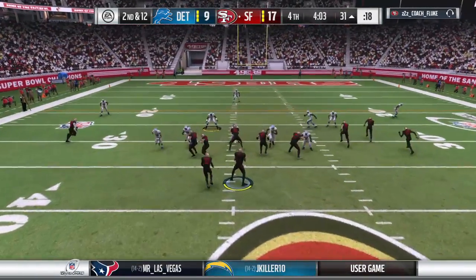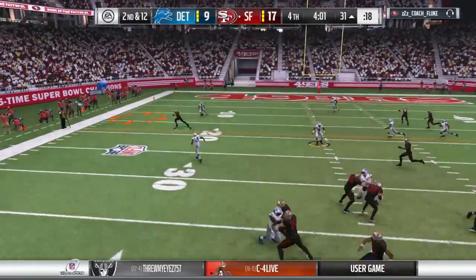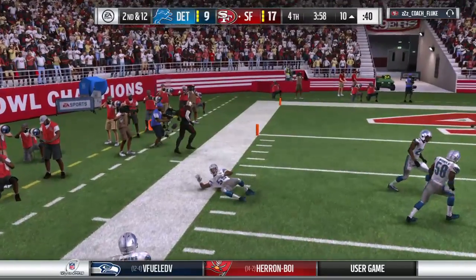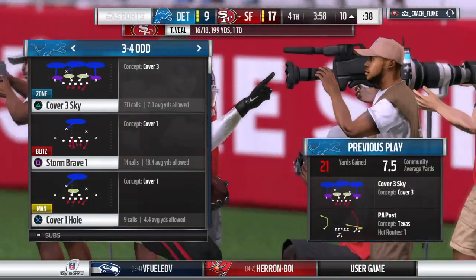Off the play fake, he'll look to throw. And he's got his man in stride, complete. And a nice gain of 21 yards.